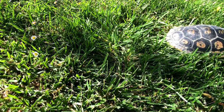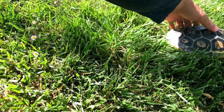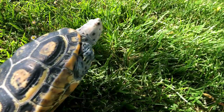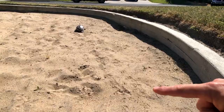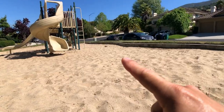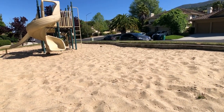Well, I guess she didn't like that spot. Let's see why. Oh, she couldn't really get down very much. She got down maybe like an inch, half an inch. Let's go ahead and get her to a new spot here. I'll take her back to the sand. Turtle tracks. There she goes. She's seeming to have like zero interest in the sand.